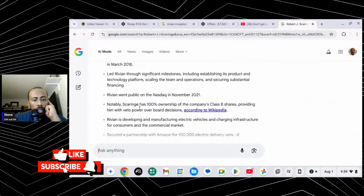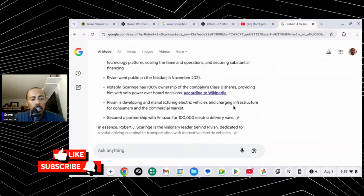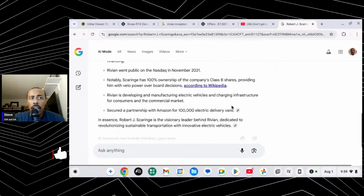And then notably, Scaringe has 100% ownership of the Class B shares, providing him veto power over board decisions. So he has a huge influence on the company. Even though there are big joint ventures with these other companies, because he has 100% ownership of the company's Class B shares, it gives him veto power over board decisions. So he really gets the ability to influence the company in a different way.